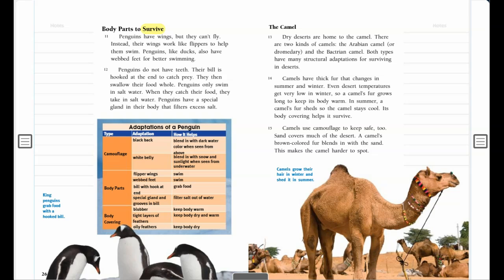Body parts to survive. Penguins have wings, but they can't fly. Instead, their wings work like flippers to help them swim. Penguins, like ducks, also have webbed feet for better swimming. Penguins do not have teeth. Their bill is hooked at the end to catch prey. They then swallow their food whole.